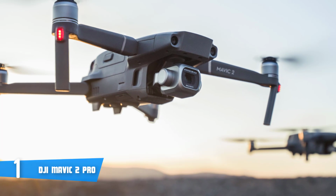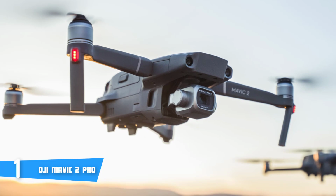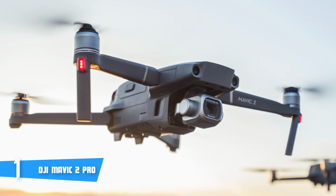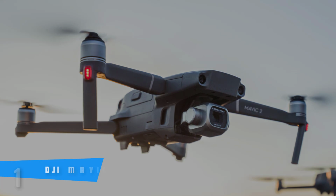To conclude, you should definitely take the DJI Mavic 2 Pro into serious consideration, and if you have the budget for it, don't hesitate to purchase it because you won't regret your decision.